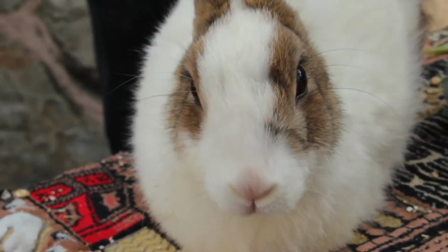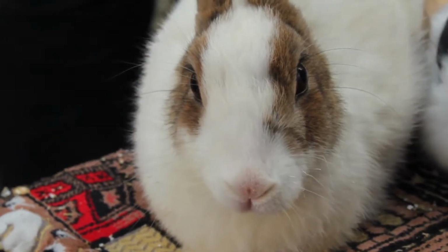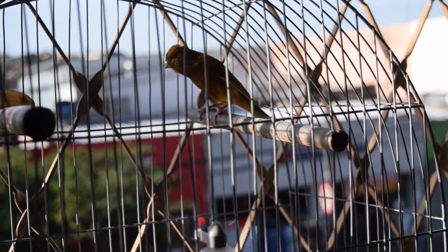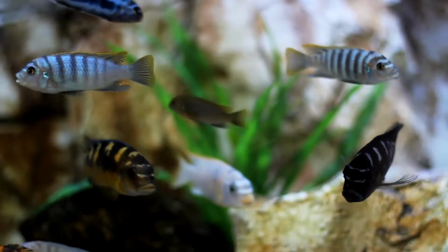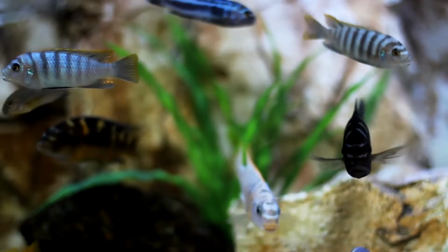Now don't forget about your other critters. Small animals are going to need enough food and water. Birds, a small enough cage to be able to transport, and make sure you do a nice water change on your fish tanks before the hurricane comes.